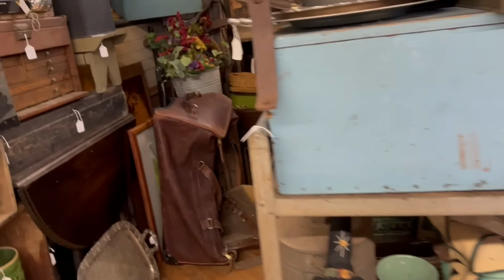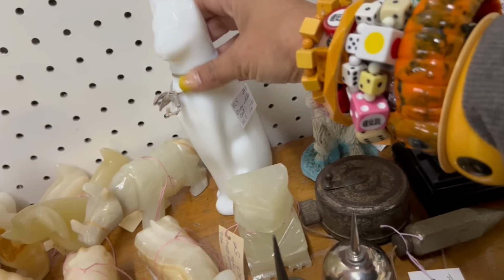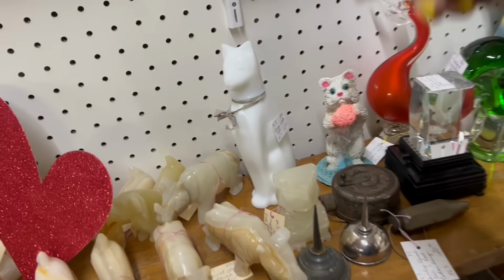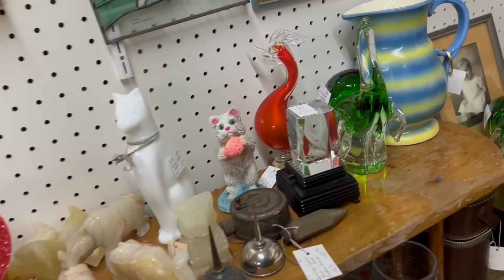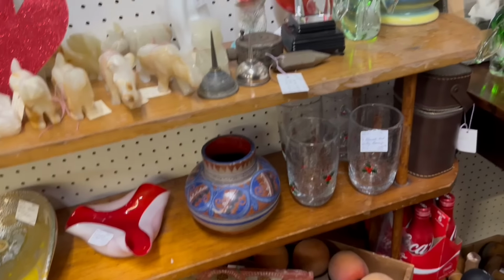What else is in here? It's been a while since I've been here. I've been traveling so much recently. What's that? Oh, not what I thought it was. Is this what I think it is? It's not. It got me last time. There's another cat that looks like that. That's not an Avon bottle. Dang. I should have known better.